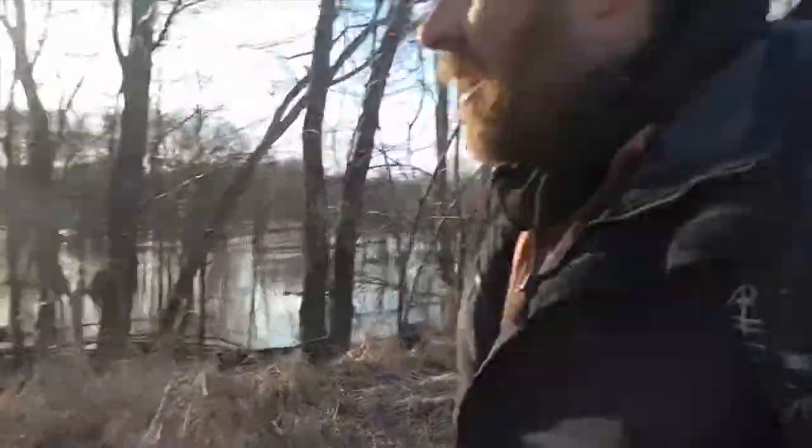This is quite the habitat out here. All this behind me is normally not flooded. That's just the Bear River doing its thing. Ooh, something's in the water.